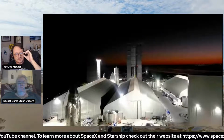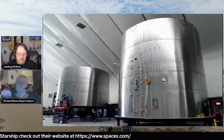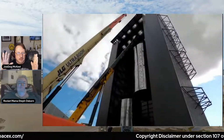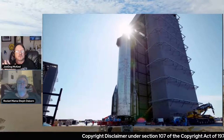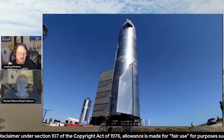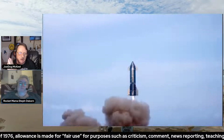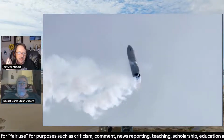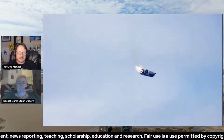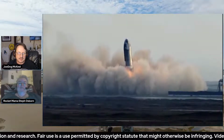All right, here we go. Okay, those little pins you see that were sticking out were where the thermal tiles plug in. And the thermal tiles are standard. Every thermal tile, or 99% of the thermal tiles on that, are all the same. Now this is cool. It's like right yourself and land.